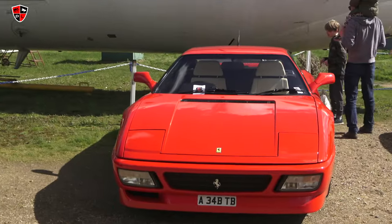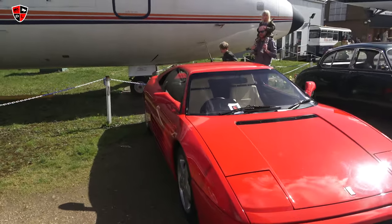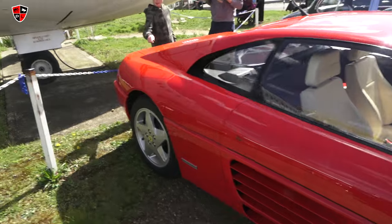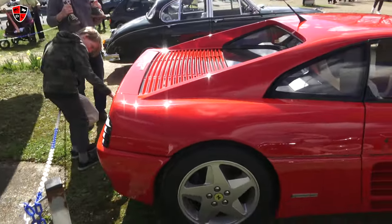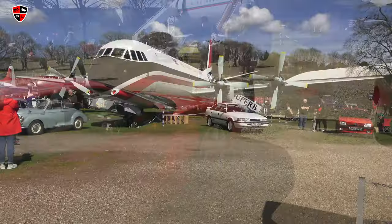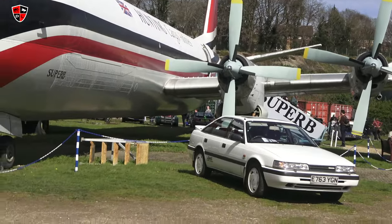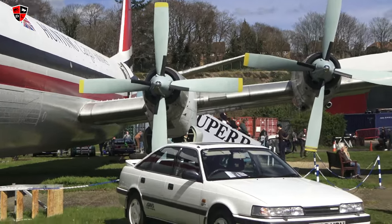348 Ferrari. Never comes out quite red on camera, but it's very red in real life, trust me. Yeah. 348 TB. Turbo. Yeah. Look, 3, 4, 8. Yeah. 205 over here. There's also part next to the Mazda, I believe, 626. And again, you just don't see them anymore.